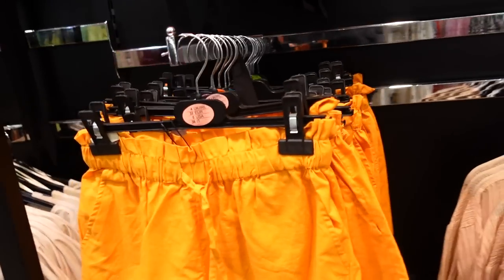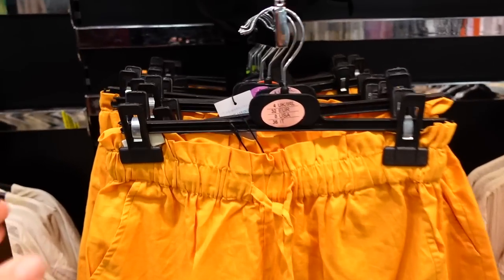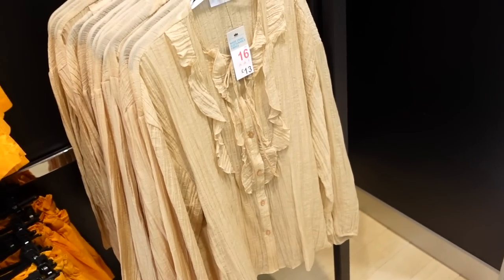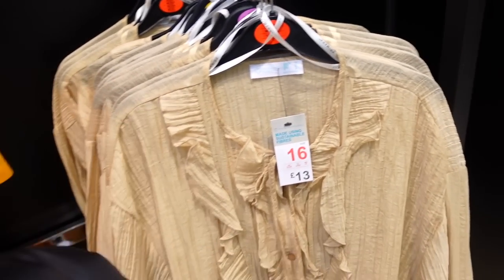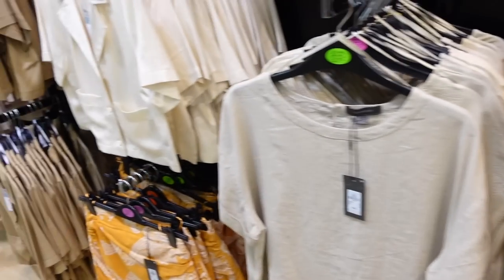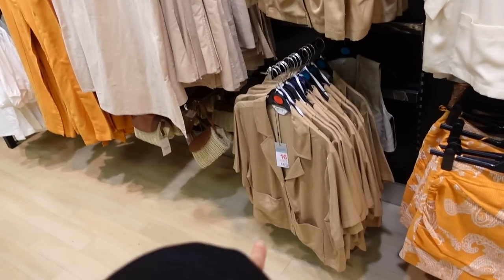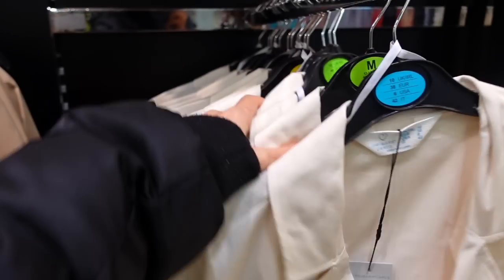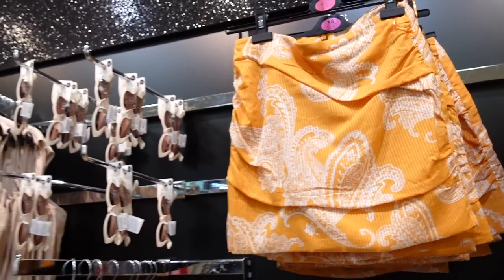Right. Beautiful. Oh, stunning. Okay, I'm going to be getting those because they are beautiful. I love that colour. That is stunning. Beach bag. Gorgeous little ruffle blouse. That's stunning, isn't it? We've got some cream nudie vibes now. I've got that brown shirt. This one's quite nice. I got a white in it, but that's a nice one. That's a nice colour. Orange, beautiful.